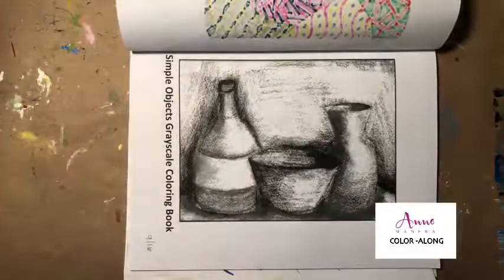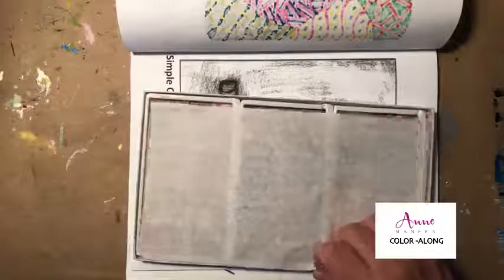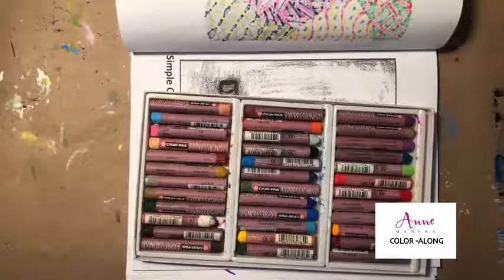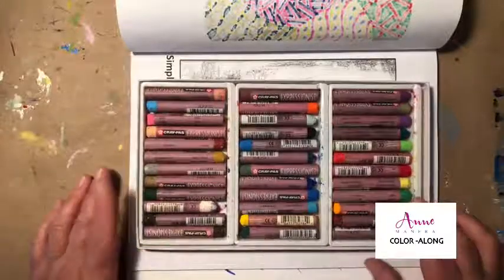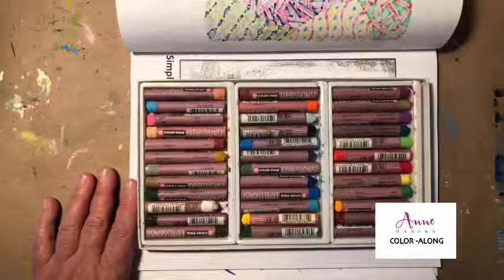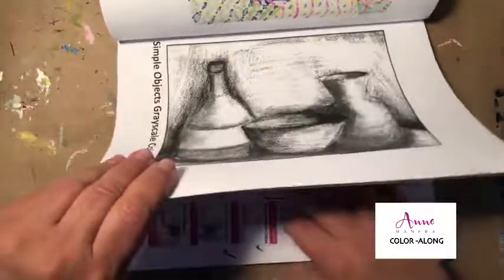I am using an easy color along, easy peasy with stunning results. That's the best part about coloring with something that is easy to color, and it gives good results. To me, that's the sweet spot of coloring. You color something that is easy to color. It looks like it's difficult, but it's really not difficult. And then at the end, you get really stunning results. Complicated is just not my style. I don't really like complicated.